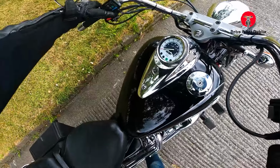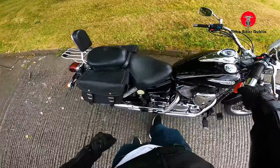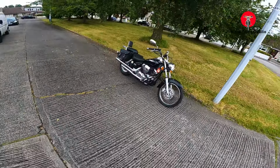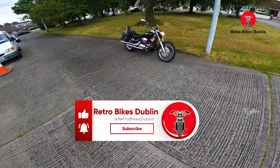Just turn this off, and we'll just check the heated grips also. They're turning on. I'm sure they're lovely, but I don't really want to have them on right now. It's quite hot. So that's been the Yamaha Dragstar 250.